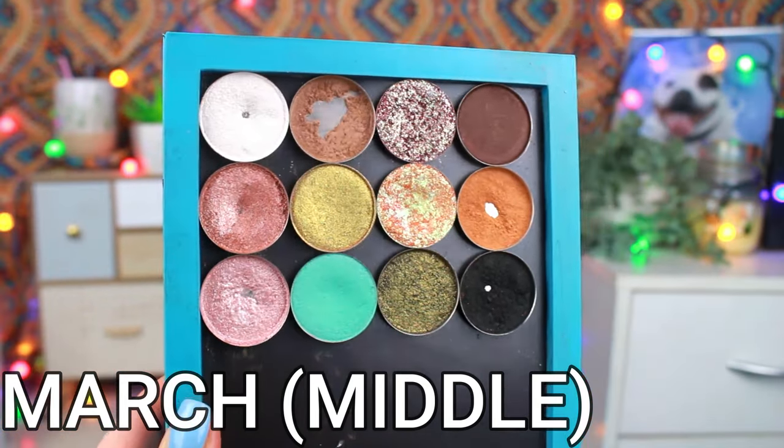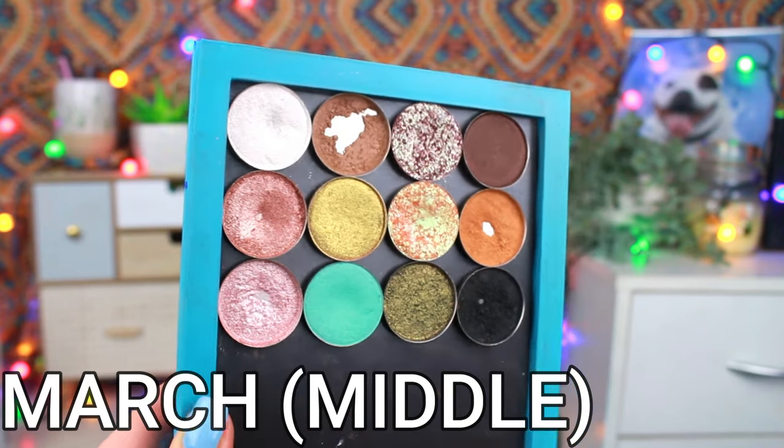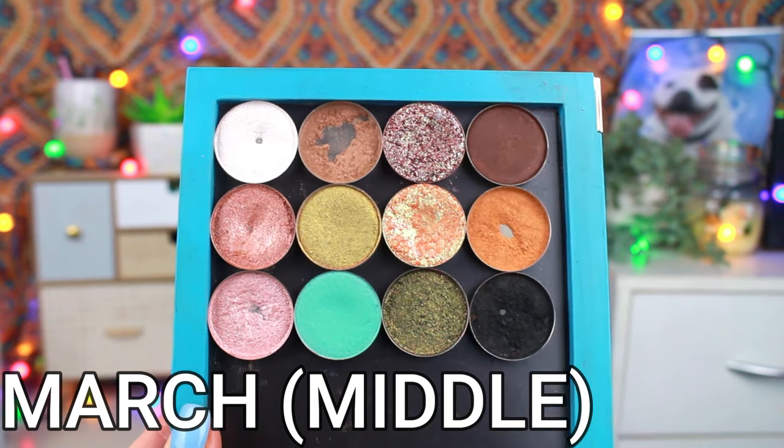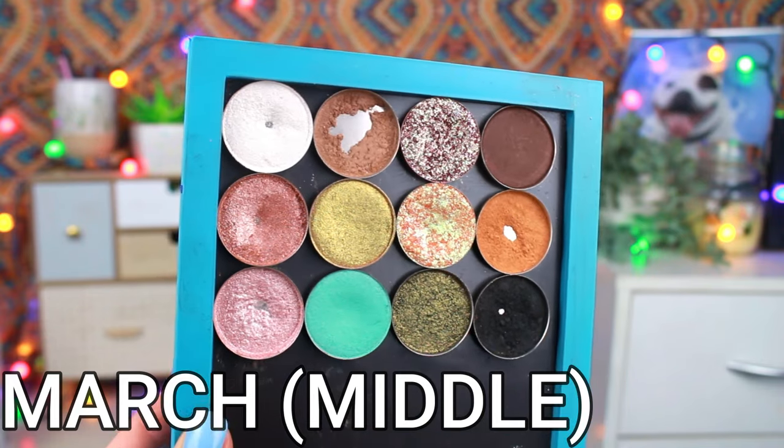So this is what my new palette looked like the day that I put it together. You can see it is a lot more cool tone, which I love. It's got some sparkly indie duochrome shades, which I love.